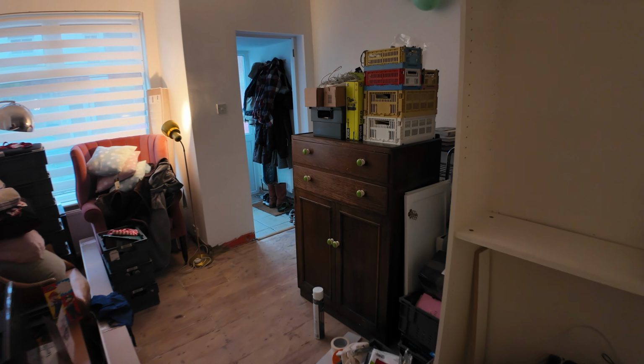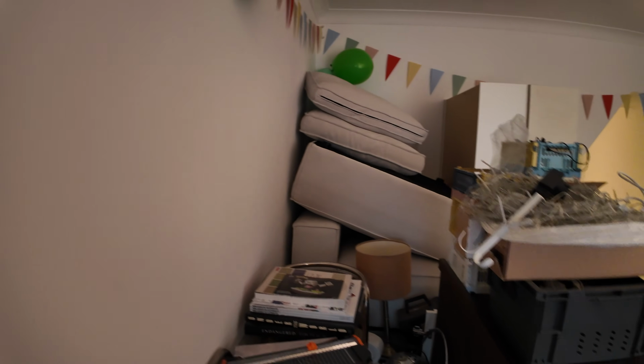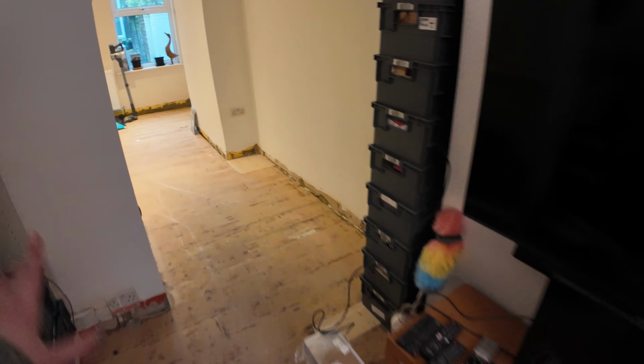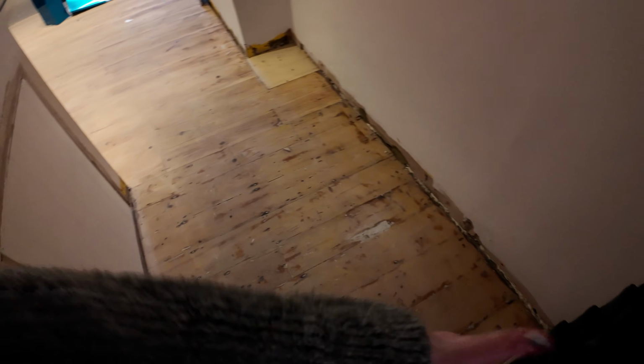And then all our stuff is piled up in here, so we probably won't be in here much until everything is done. Our sofa's in the corner there, but hopefully this will give him enough room to walk in. And then yeah, once that side of the downstairs is done, we're going to move all of this back in there and he can do this floor.